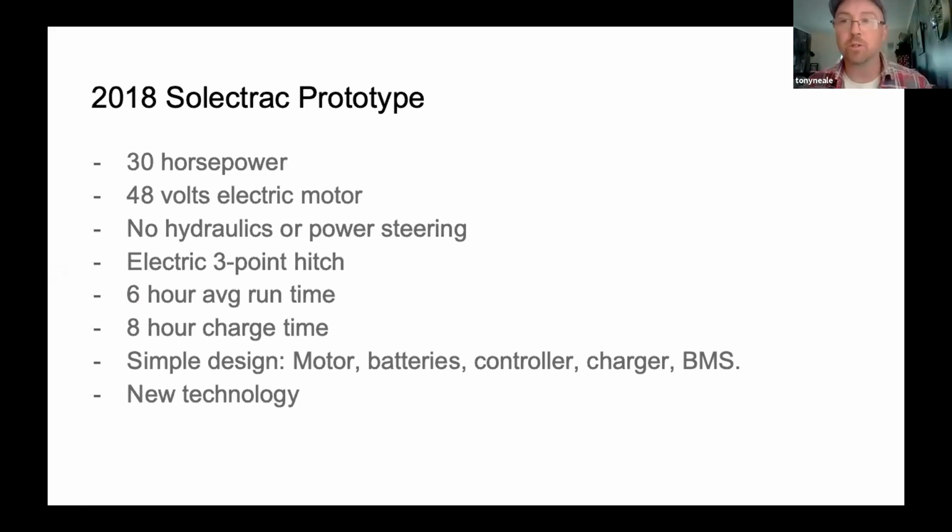The one that we have has a 6-hour runtime, although if you're using a wagon, which we do a lot, it can last for 12 hours. If you're disking or plowing, I haven't plowed, but I do disc with it, the runtime is much smaller. It's about how much work you're asking from the tractor that determines the runtime. And the charge time is about 8 hours.